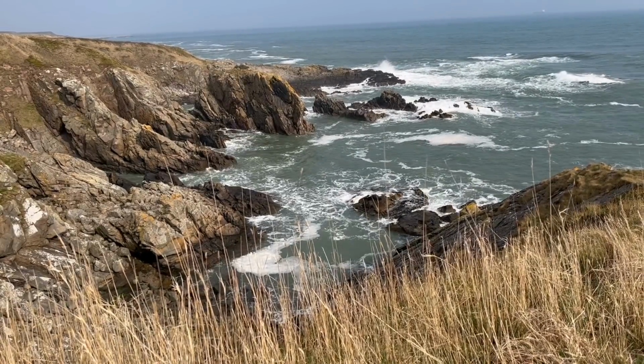Right folks, I'm going to switch off for a wee while now to conserve some battery, but you can see what it's like already, and with every single turn the coastline gets no less dramatic. So I'll see you in a bit.